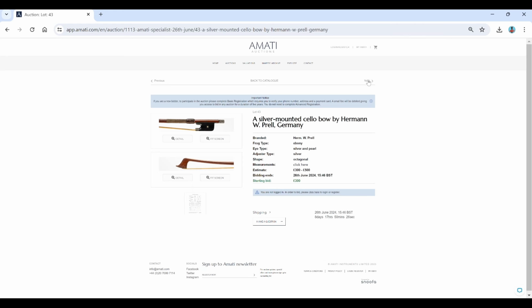Silver mounted cello bow by Hermann W. Prell, Germany. Silver mounted cello bow by A. Knoll, Germany. There are actually quite a lot of cello bows, it seems. Not a lot of speed of internet and pictures today, though. It seems to really not want to bother doing anything, which is quite annoying.